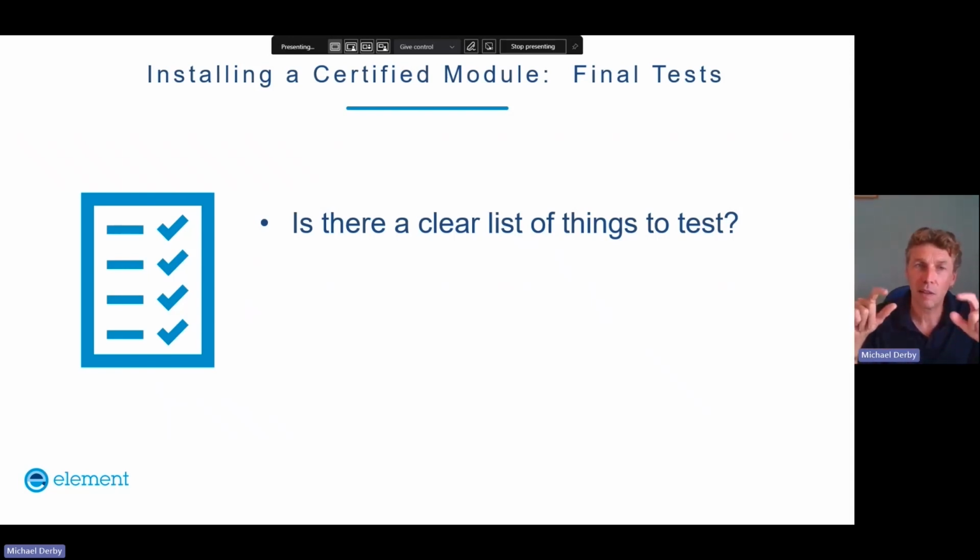Well, what if the list of tests that you had to do was quite long? And what if the product that the module was installed into was really similar to the test jig? We might be mandating that the module installer repeats a lot of testing that's perhaps unnecessary. But you could also look at it the other way.